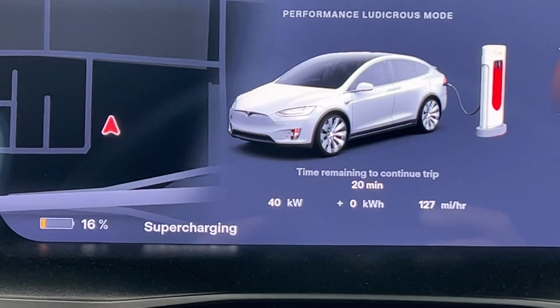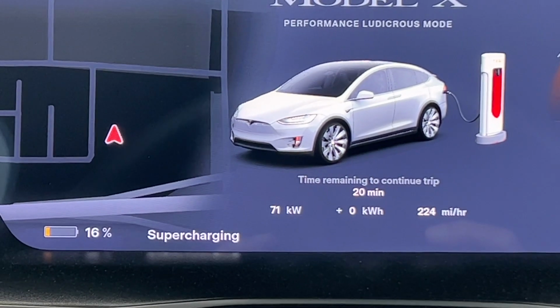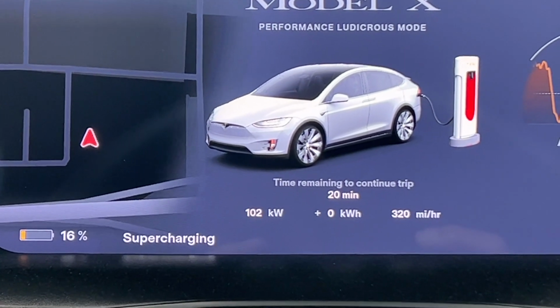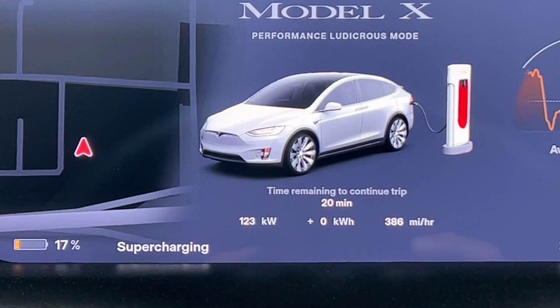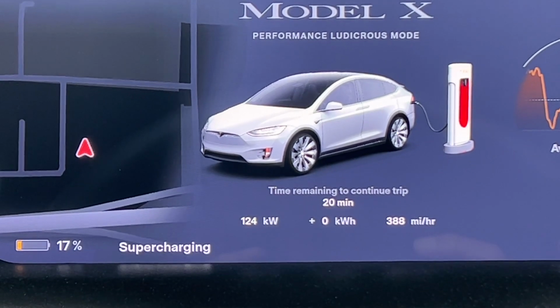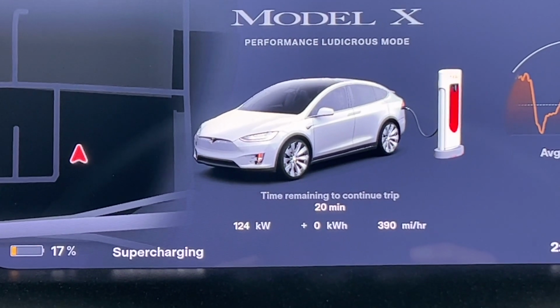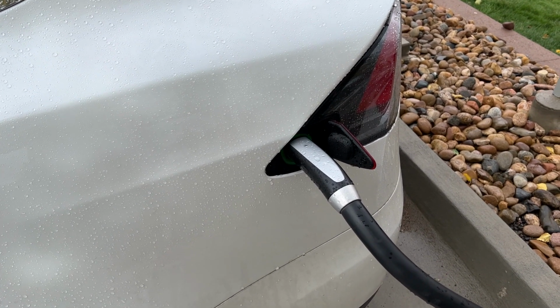We're just hooked up here in Laramie. We arrived at 16%, and suggested was 16%. It's right on the nose. We're in 4 Alpha, my favorite Supercharger here in Laramie, and 17%. We should be down the road here in no time. 20 minutes, it says.